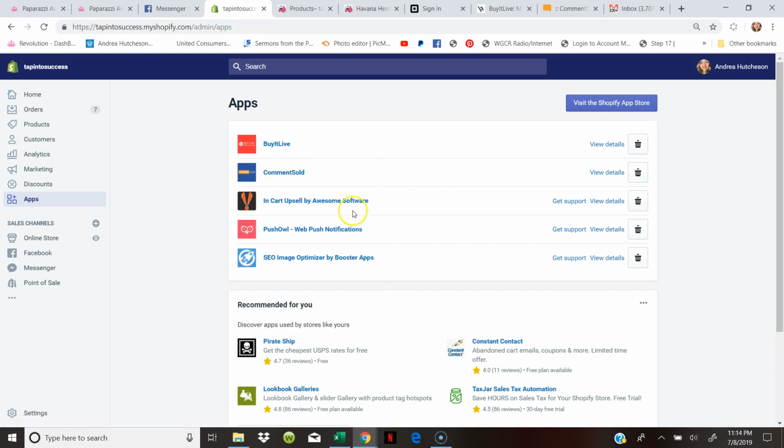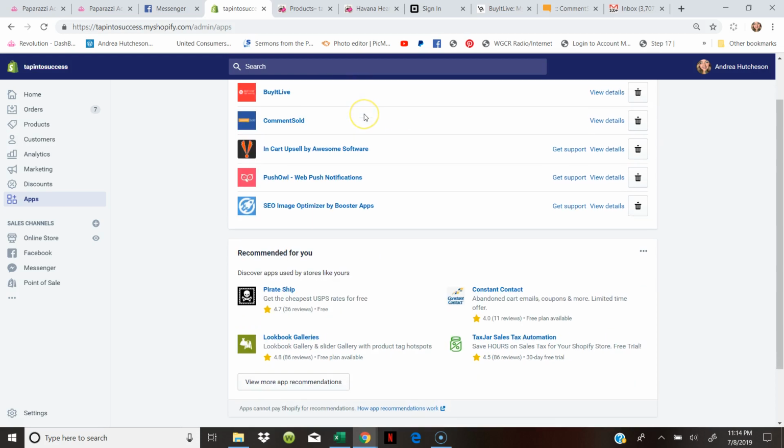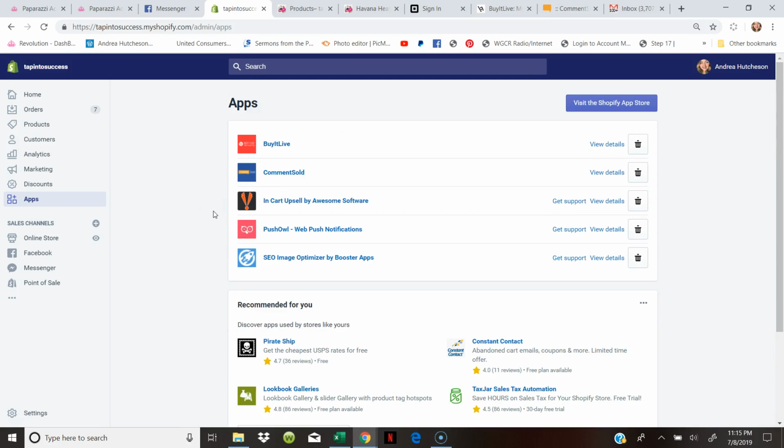The other app that I have in place is in-cart upsell, which means when people are going to my site, they get to see this right here, and I'm trying to upsell the bow before the queen. And so I have that in there. I also have the SEO image optimizer, which is really good because it helps with your SEO and just makes sure that everything is correct, and it keeps track of that. And you can find many other apps in here as well.